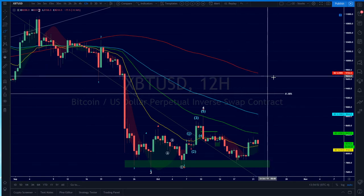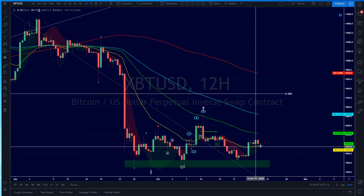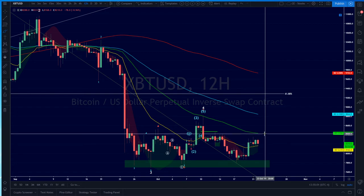And as the days go by, these are going lower and lower. So it is nice on the 12-hour that we're trading above the 21 exponential. This is a good sign. It would look even better if we started to trade above this 55 exponential at 84.25.